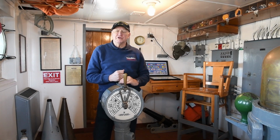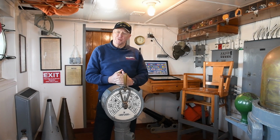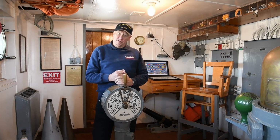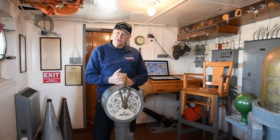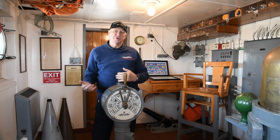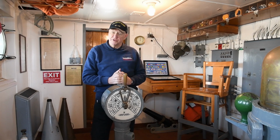Well, when we were over at the helm, we were talking about keeping the ship on course, and that's certainly a very important aspect of the activity that goes on up here on the bridge. But the other thing we have to be able to do is control the engines. Are they going forward? Are they going in reverse? And what's the speed that they're going?